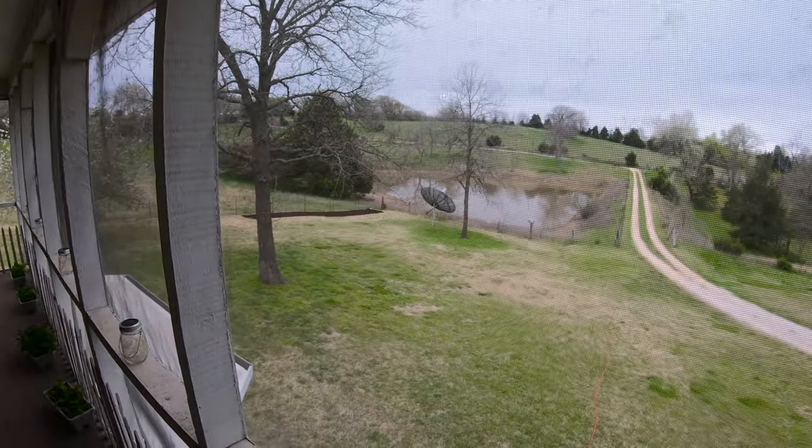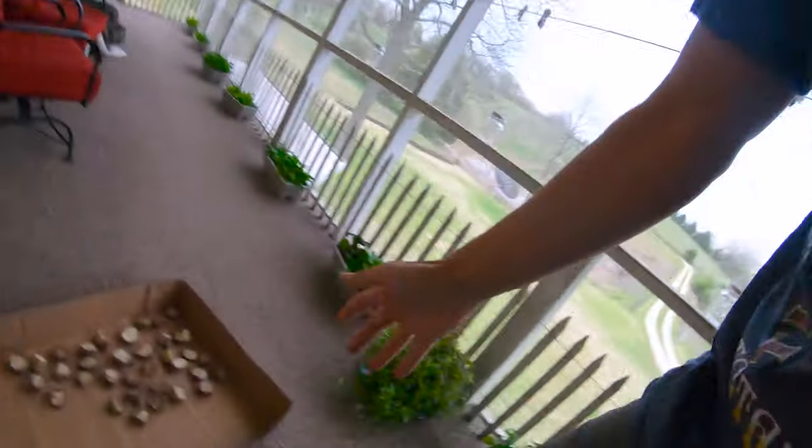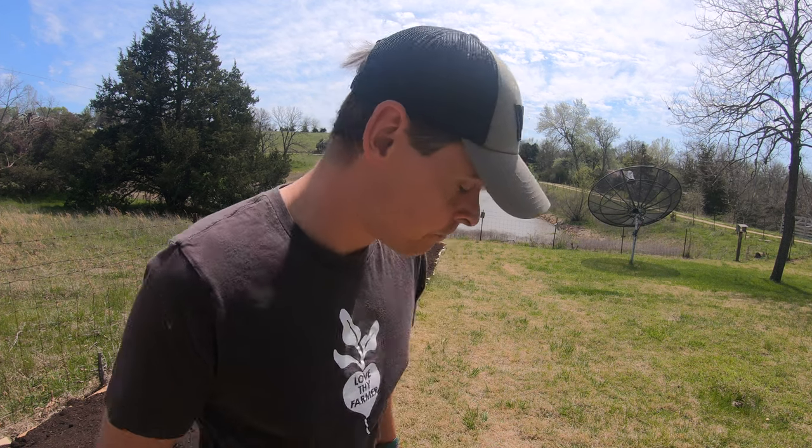I did end up having to go back for 2 more yards of that compost. And Wendy has got the seed potatoes cut up. We've got red and yellow potatoes to plant today. We're gonna try and do some sweet potatoes too, but they're not quite ready to go in the ground.